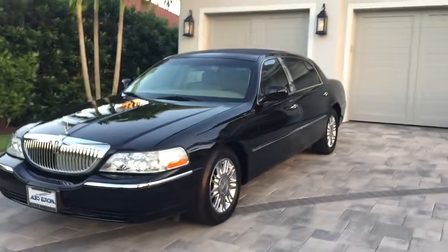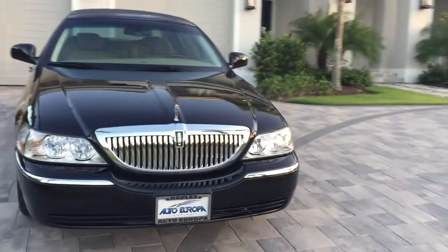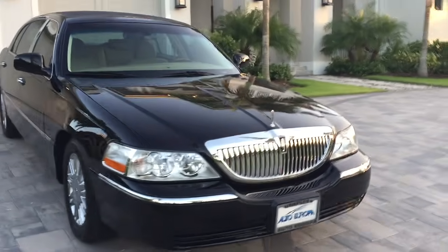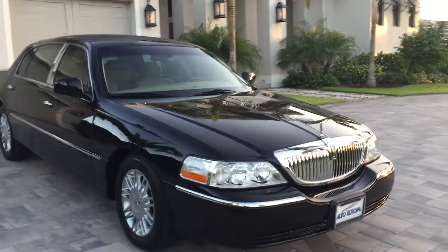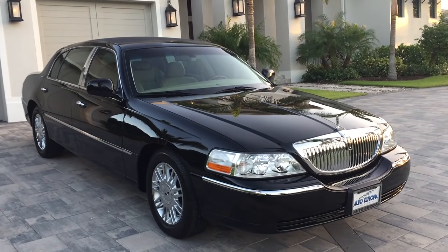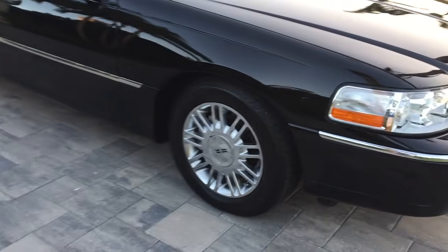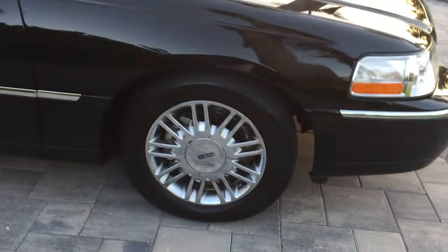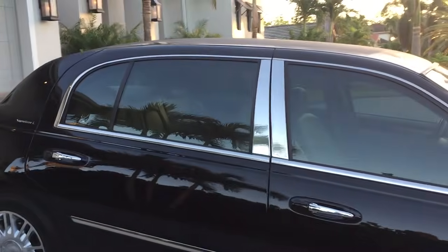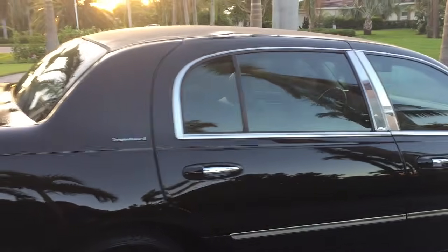Let's have a walk around this car before I get into what makes it my favorite. You can see that big chrome grille. This thing's been garage kept, one owner, 32,000 miles. You can see the condition of this thing being showroom almost a mile away. Beautiful chrome alloy rims there with Michelins. It looks like the guy just put them on. Look at that big back door, huge back door. Again, tons of legroom in this thing.